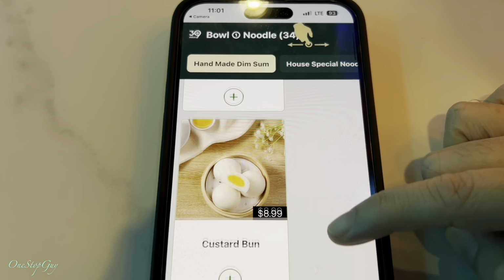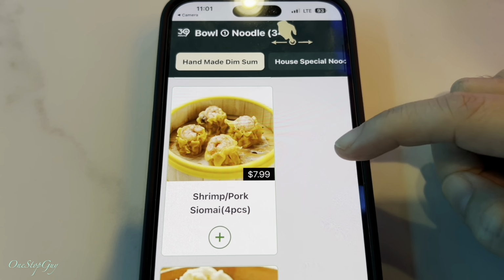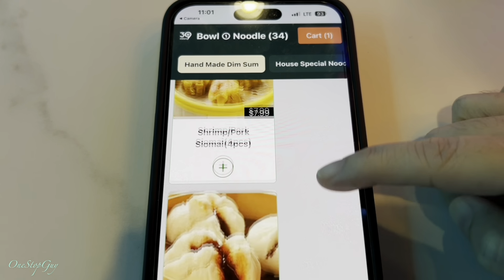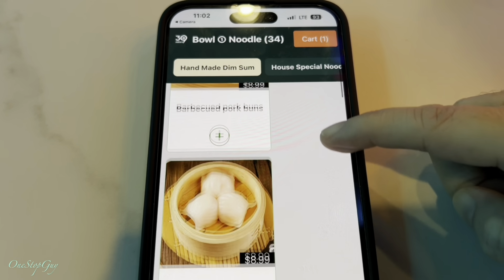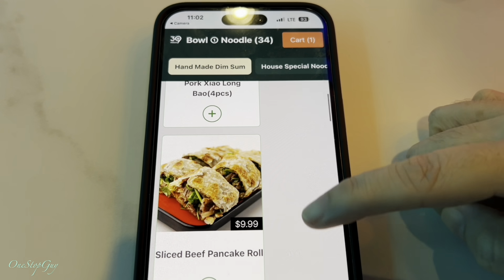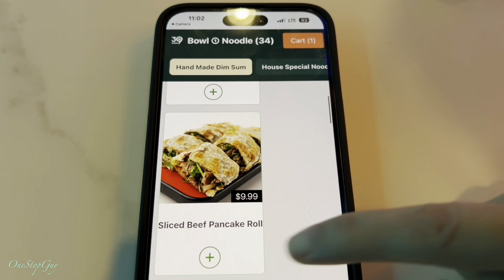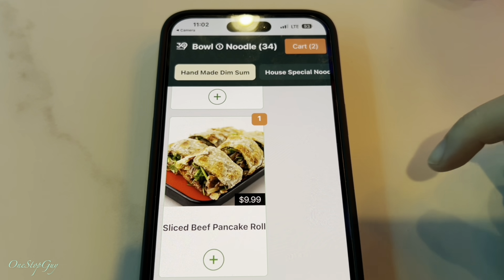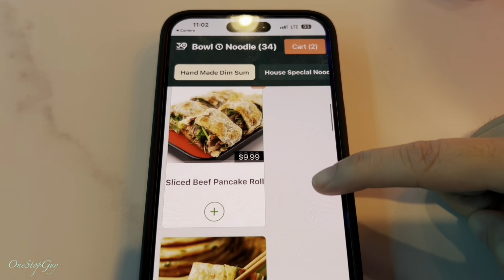All right guys, so how you make an order at this restaurant is they have a QR code on the table. And then once you use the QR code, it's gonna pop up this menu here on your phone. Right now I'm gonna go ahead and scroll through all the items that they have to offer here, so at least you guys know what they have.